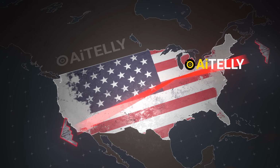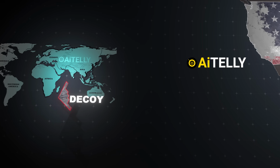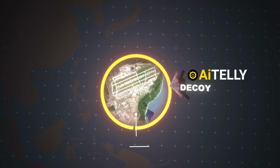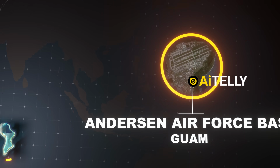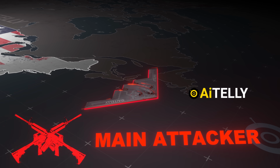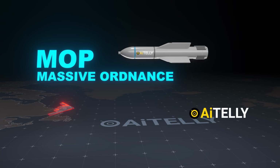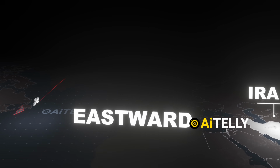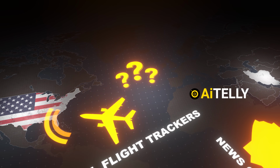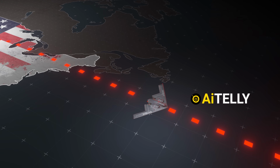Immediately after takeoff, the strike package split into two separate groups. One group, serving as a decoy, flew westward over the Pacific, heading toward well-known U.S. outposts like Andersen Air Force Base in Guam or possibly Diego Garcia in the Indian Ocean. Meanwhile, the main attack group, consisting of 7 B-2 bombers armed with massive ordnance penetrator MOP bunker-busting bombs, flew eastward toward Iran. This move was designed to confuse the global flight trackers, news outlets, and even Iranian intelligence, drawing attention away from the real strike.